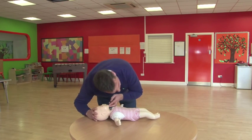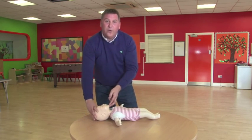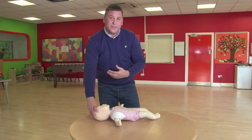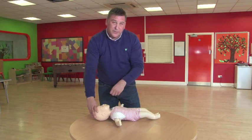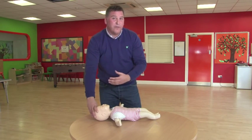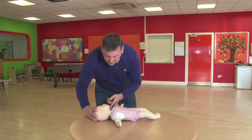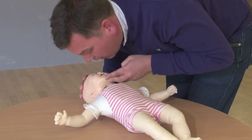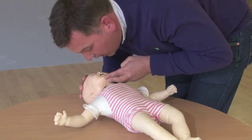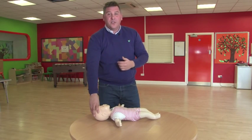So ear down to the mouth, look, listen and feel for 10 seconds, and if they're not breathing, we need to give them 5 initial rescue breaths again. This time, with the mouth and the nose being in such close proximity, what we're going to do is cover the whole of their mouth and nose with our mouth. So with the airway in the open position, five initial rescue breaths just as we did before.